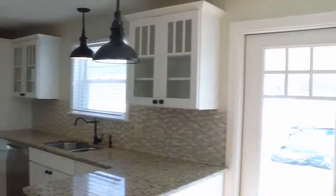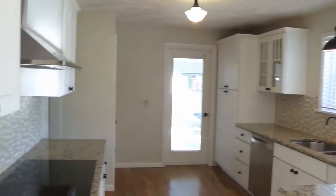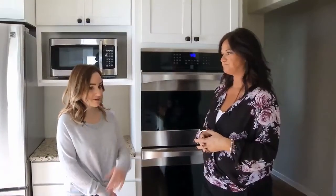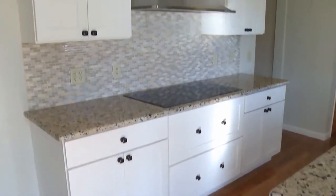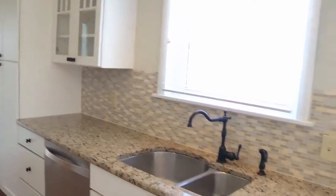Yes. We're standing in this gorgeous kitchen, as you can see. Granite countertops, brand new appliances. Awesome layout, too. You've got your cooktop over there, sink right behind. Lots of counter space. Yes. And I love the lighting that there is out here. Oh, yeah. Oh, it's beautiful.